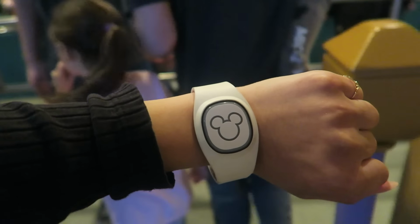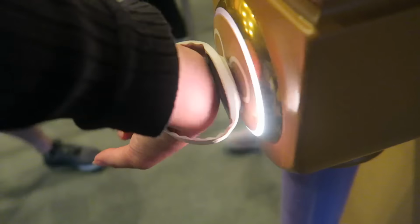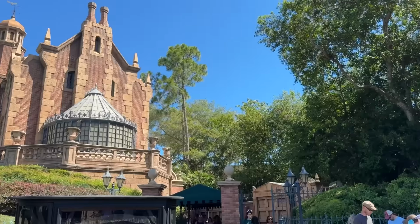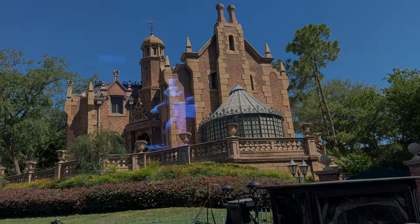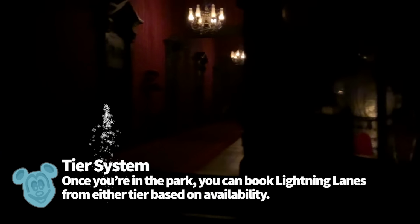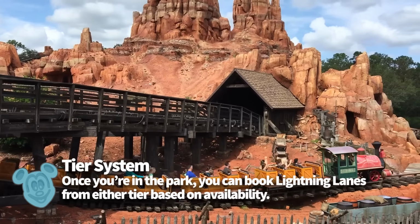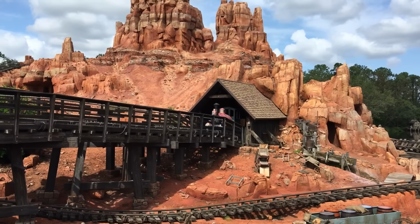After you scan in for your first Lightning Lane of the day, you'll be able to select a 4th Lightning Lane immediately after. But what if my first Lightning Lane is Haunted Mansion from the second tier of options? Does that mean I still have to select another second tier when I go book my 4th Lightning Lane? Nope. Once you're inside the parks, all those tiers go away. So every ride that still has Lightning Lane availability is free game. That means if you scan in for, say, Haunted Mansion, you could technically book a Big Thunder Mountain Railroad Lightning Lane directly after that if there's still Lightning Lane availability for it.